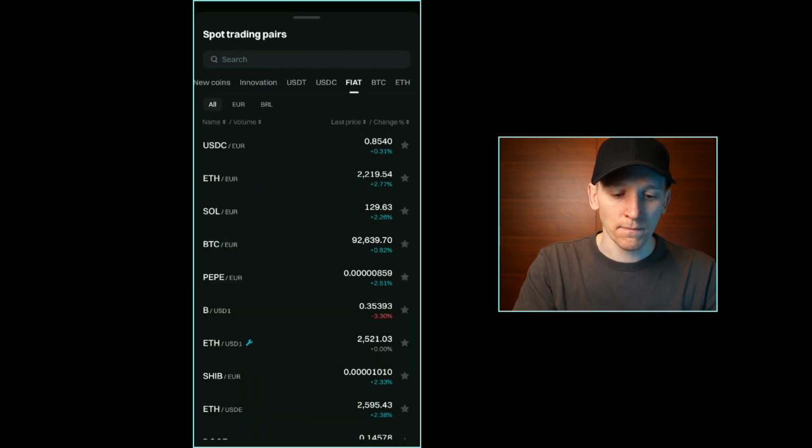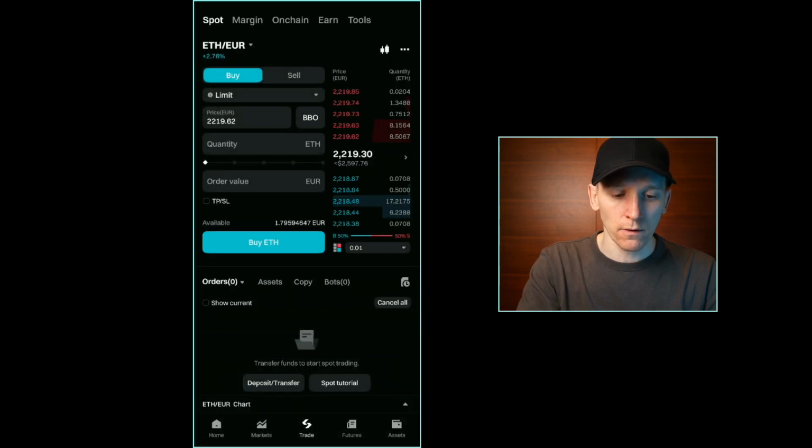This is for cashing out. What I want to do is choose the fiat currency trading pair. For my app, I've got ETH against euros. Now, if you sent Bitcoin in here or Sol in here, you can see those trading pairs are here as well. You can sell Bitcoin for euros, Sol for euros, ETH for euros, USDC for euros, and a few other trading pairs as well. I sent ETH in, so I'm going to choose ETH Euro. I can now sell ETH for euros.